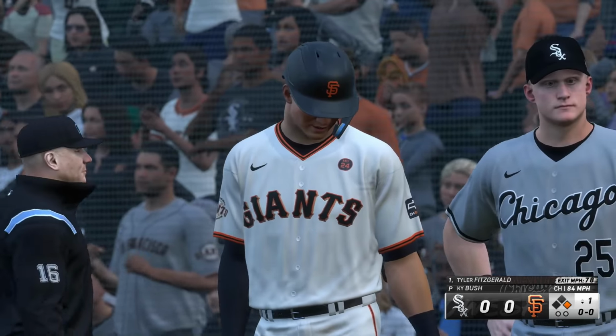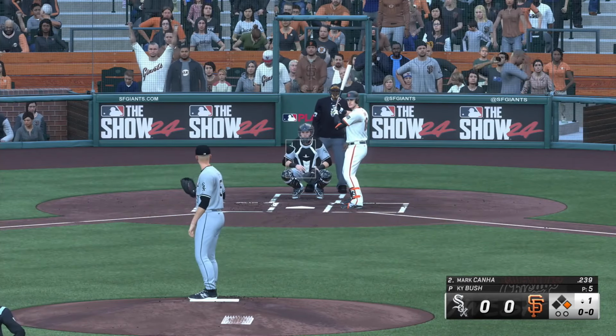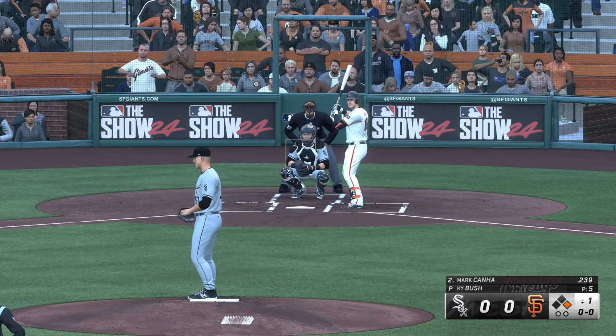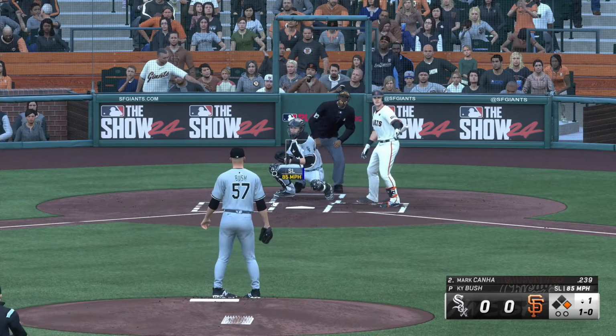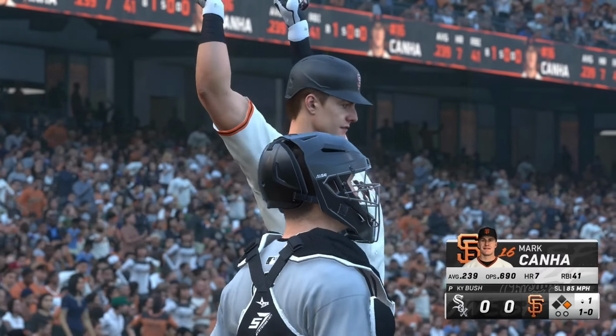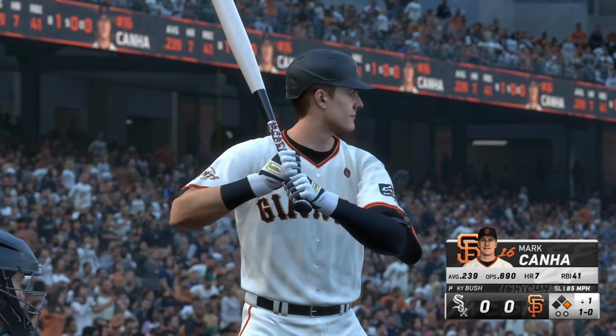Batting second, the first baseman. Here's Mark Canha. They tried to get him to chase on a slider down and away. Fitzgerald gets his lead at first with nobody out. And another ball. A speedy guy at first. He's in a favorable hitter's count.